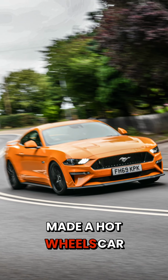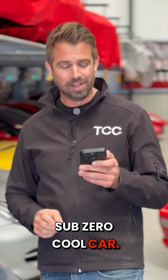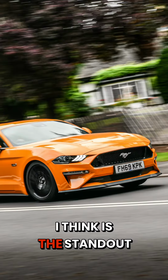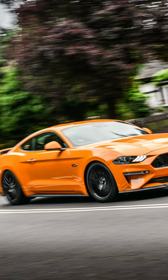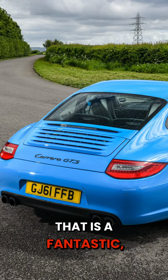They've even made a Hot Wheels car out of this. So this is definitely a sub-zero cool car. This is one of the ones I think is the standout ones of the collection. That and the Riviera Blue GTS that he's also got. But yeah, that is a fantastic car.